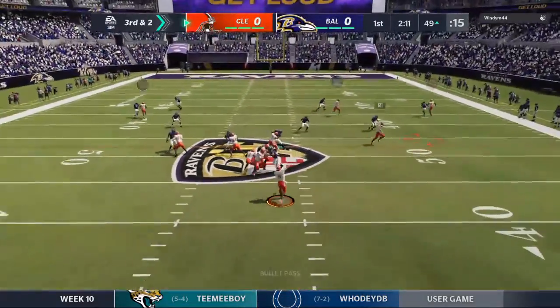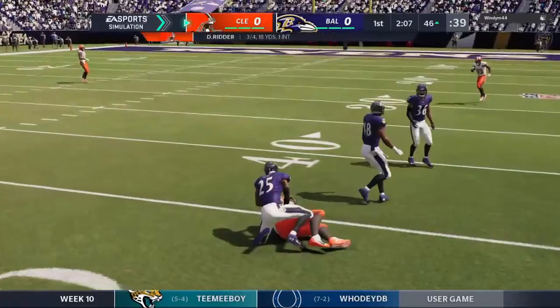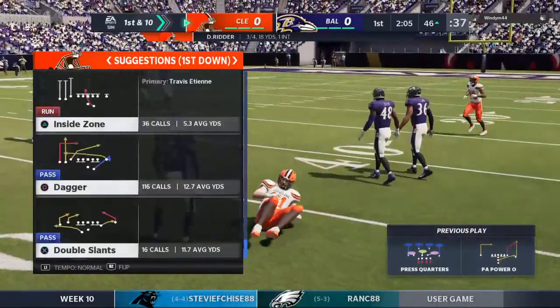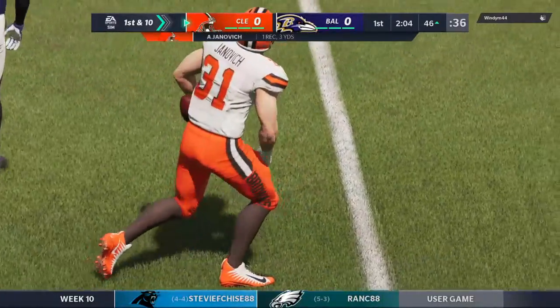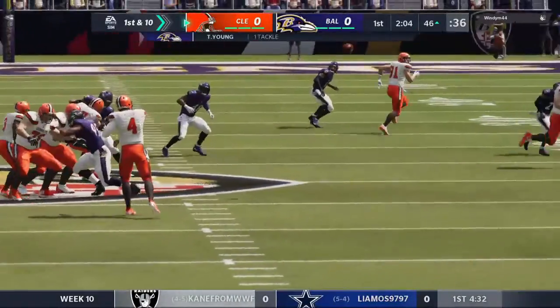They'll go to the air here on 3rd and 2. And he's going to drop this off to his fullback. And he is going to have a Browns first down by a couple of yards as they're able to convert there on 3rd and 1. And the Browns first down.